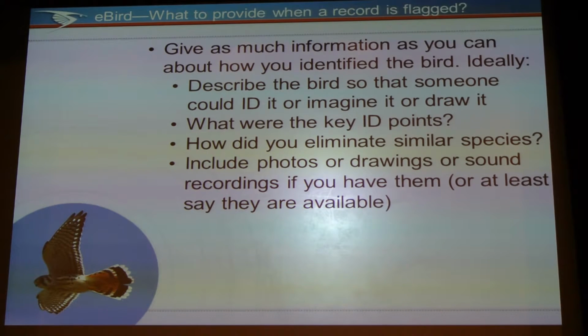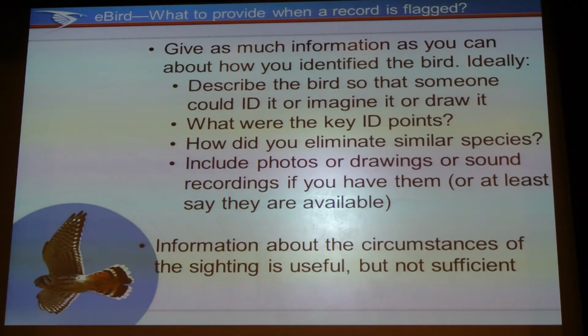And then include photos or drawings. If you made a field drawing, you don't have a camera, but you made a nice drawing, snap a photo of that with your iPhone or scan it in, and you could send that by email to the reviewer or post it on Flickr or what have you. Or at least tell them that they're available. Or photocopy it and mail it to someone. And then information about the circumstances of the sighting is useful but not sufficient, okay? So don't just stop there. Any questions about that whole thing?